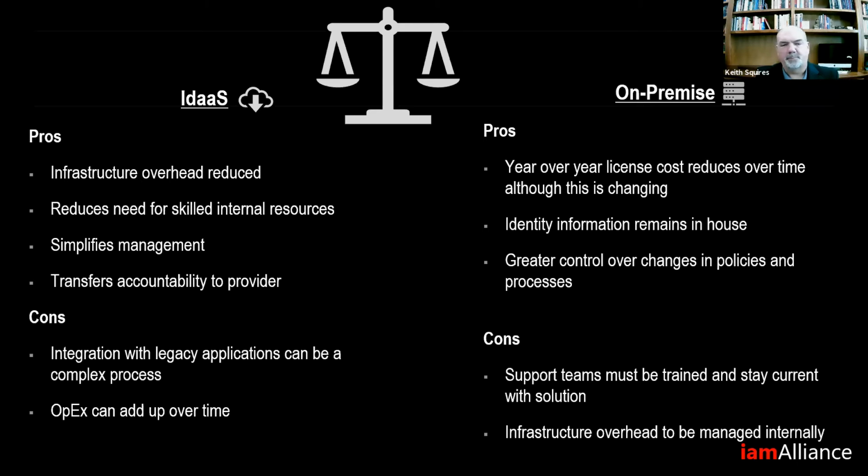I can't find the people. They're too expensive. It's too hard, too complex. I want a solution that's going to do all that for me. And that's where you'd lean on IDaaS.